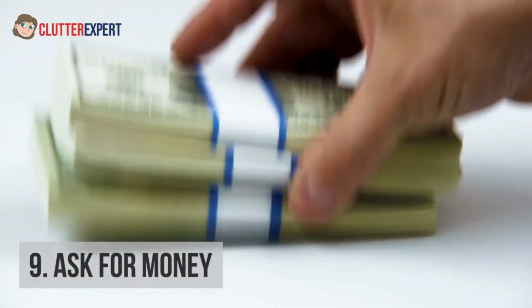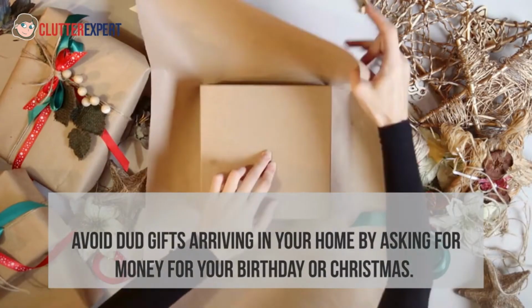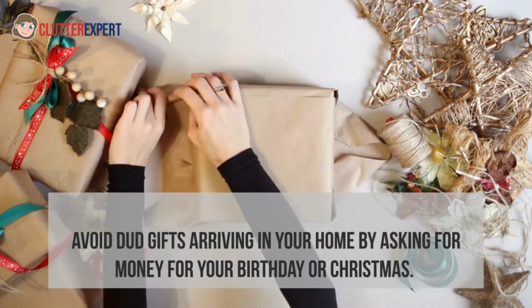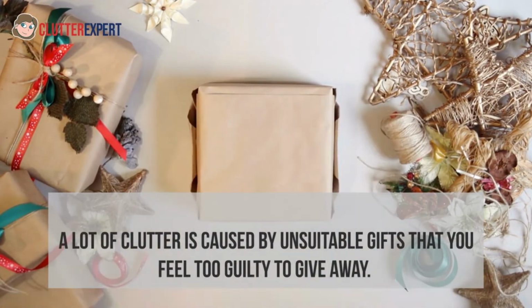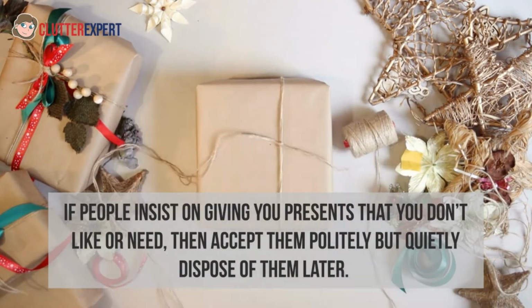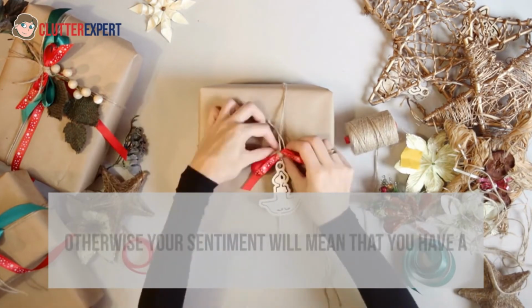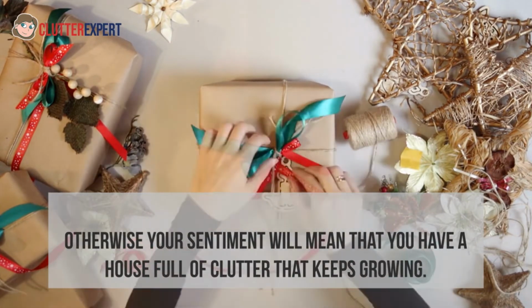Habit number 9, ask for money. Avoid dud gifts arriving in your home by asking for money for your birthday or for Christmas. A lot of clutter is caused by unsuitable gifts that you feel too guilty to give away. If people insist on giving you presents that you don't like or need, then accept them politely, but quietly dispose of them later. Otherwise, your sentiment will mean that you have a house full of clutter that keeps growing.